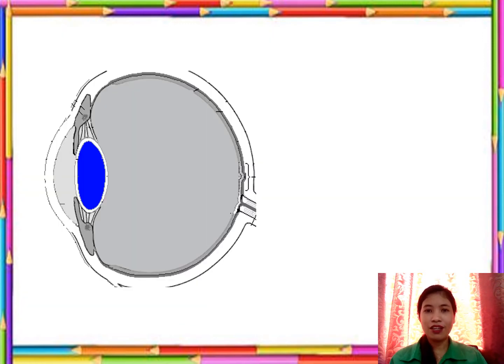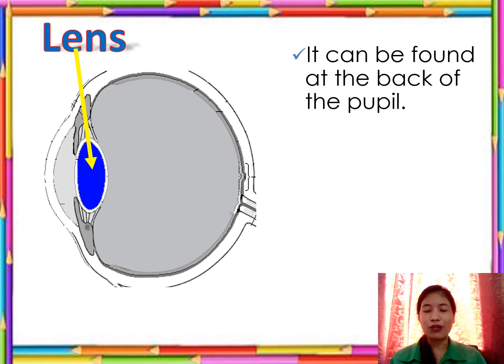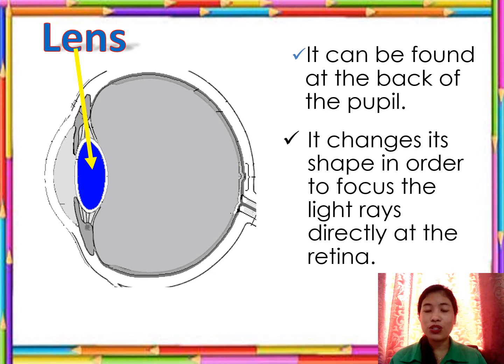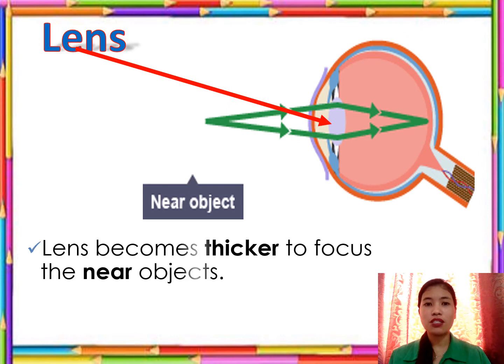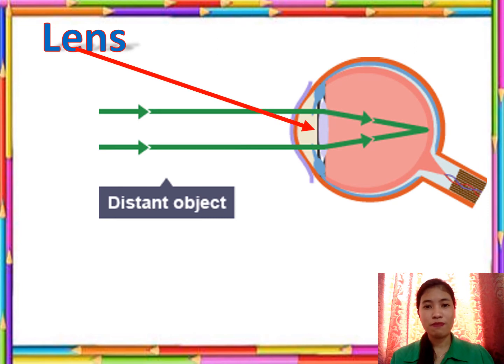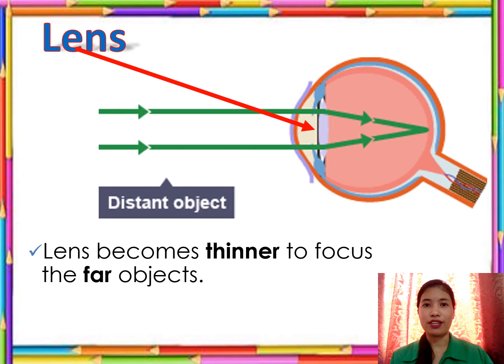From the pupil, light passes through the lens. The lens can be found at the back of the pupil. It changes its shape in order to focus the light rays directly at the retina. The muscle of the lens becomes thicker and thinner depending on the distance of the objects. The lens becomes thicker to focus the near objects. If the object is far, the lens becomes thinner to focus the far objects.